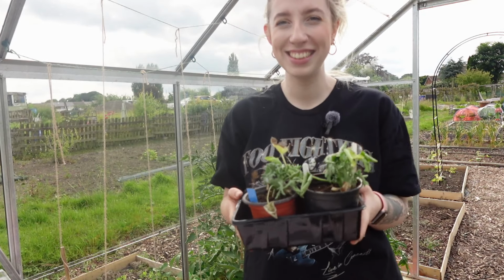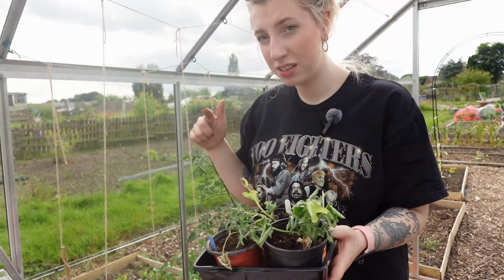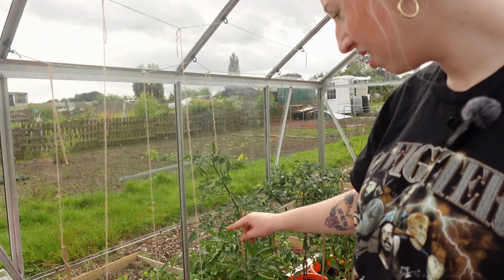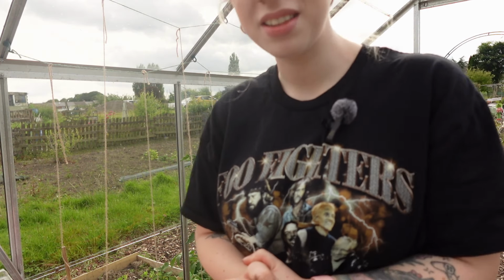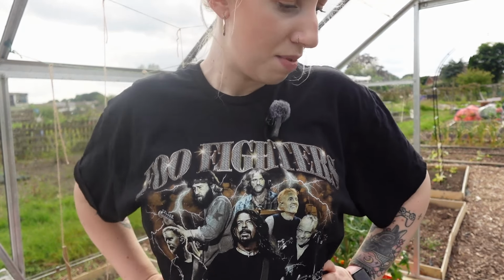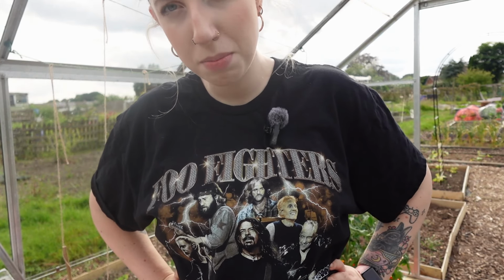No. So I'm going to find some bigger pots for these and pot them up the same as I have with my melons, so they can grow up in bigger pots, and then they don't need as much watering. If they're in smaller pots, they dry out quicker. So that's my next port of call. I'm just going to find some bigger pots and repot these then.